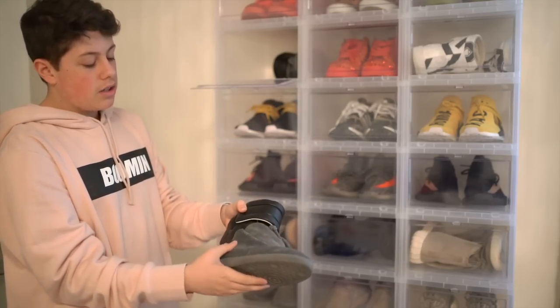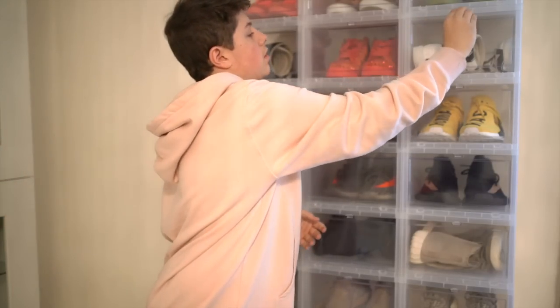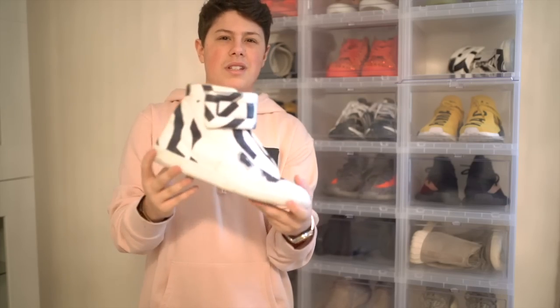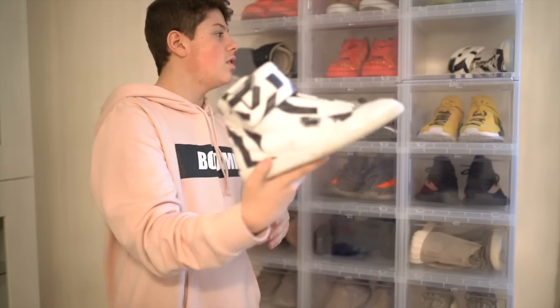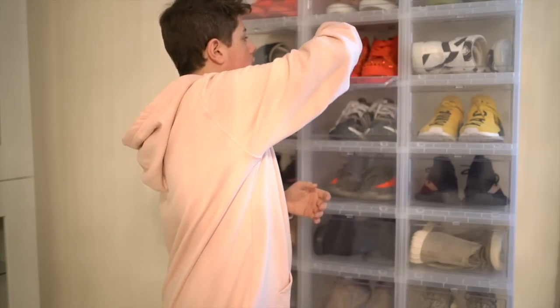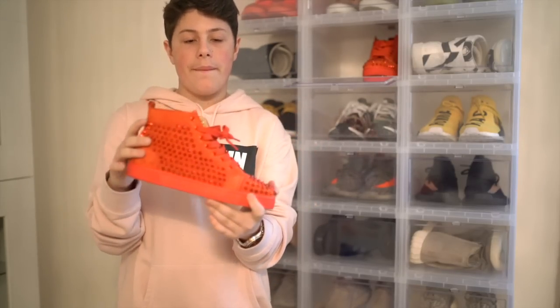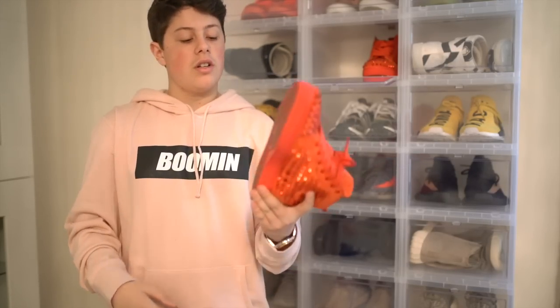Crazy, got the suede two-tone. Then got these Margielas, kind of messed them up, but I wear them all the time when I go out, it's like a club shoe, kind of. Red bottoms. Christian Louboutins, this is my first pair of Louboutins I ever got. Red Spike. Got these when I was in LA. Dropped a huge bag on them, but it's worth it.